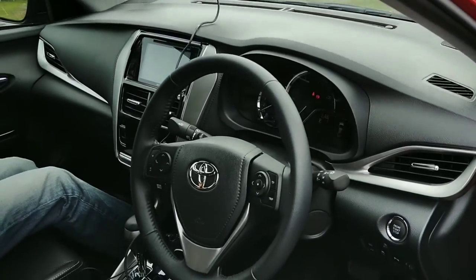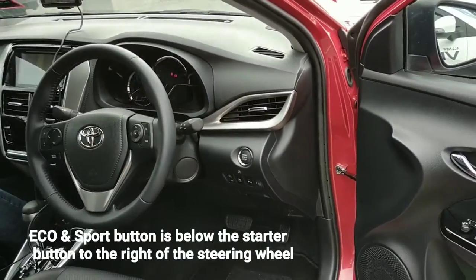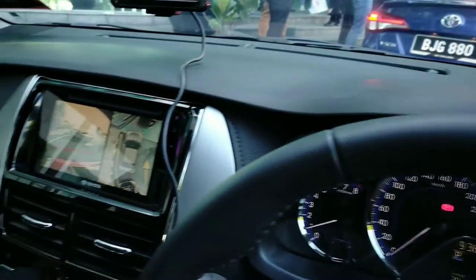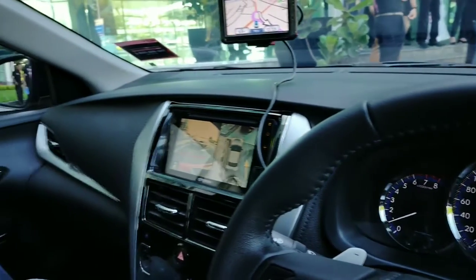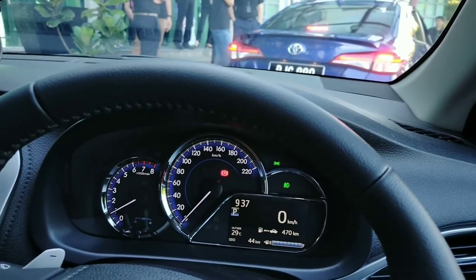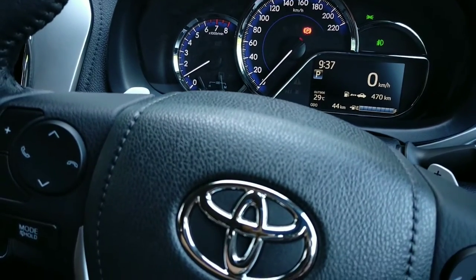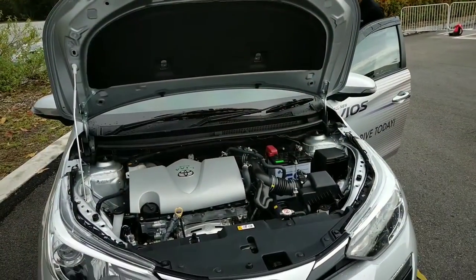So the good thing, there's eco mode, there's the normal without anything on the dashboard, and there's also a sport mode. The car has got a lot of nice goodies in terms of functions. There's also a trip meter, there's also something that actually says that you can save ringgit if you drive at a certain speed. Eco mode works and all. So it's all in the trip computer, and there are basically gizmos for you to play around with in the car. So that's nice.